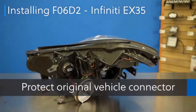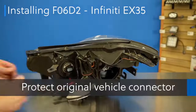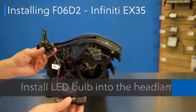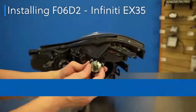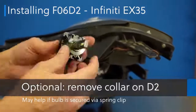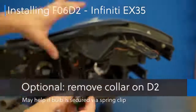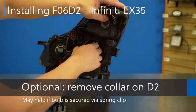I would suggest protecting the factory connector the best you can in case the customer decides to go back to Xenons in the future. Now it's time to install the LED bulb into the housing. If the D2 bulb is held on by a spring clip, you may need to remove the collar by simply pulling on it away from the fan. Once removed, install the collar into the housing and secure it with the spring clip.